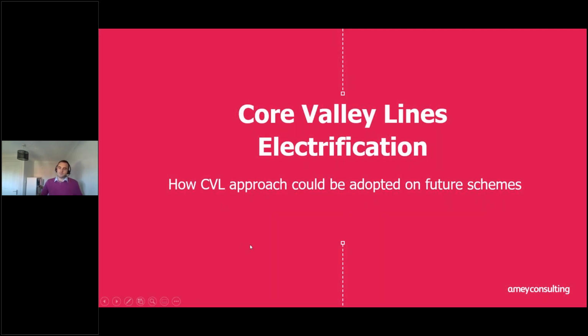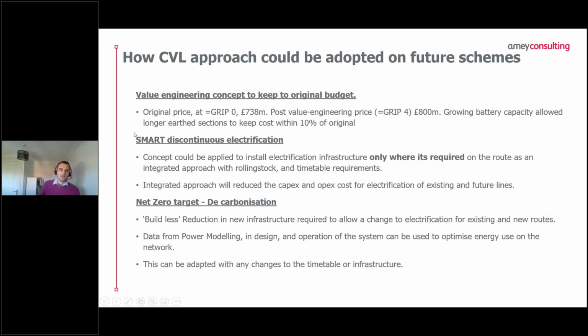So finally, a couple of thoughts on how the approach we've taken on Core Valley Lines could be adopted on future schemes. The value engineering concept behind all of this was to try to keep to the original budget. I think the original price at GRIP 0 was around about 738 million, and post value engineering, at GRIP 4, it's around about 800 million. And again, looking at the battery capacity allowed longer earth sections in order to try and help us keep within 10% of the original price.